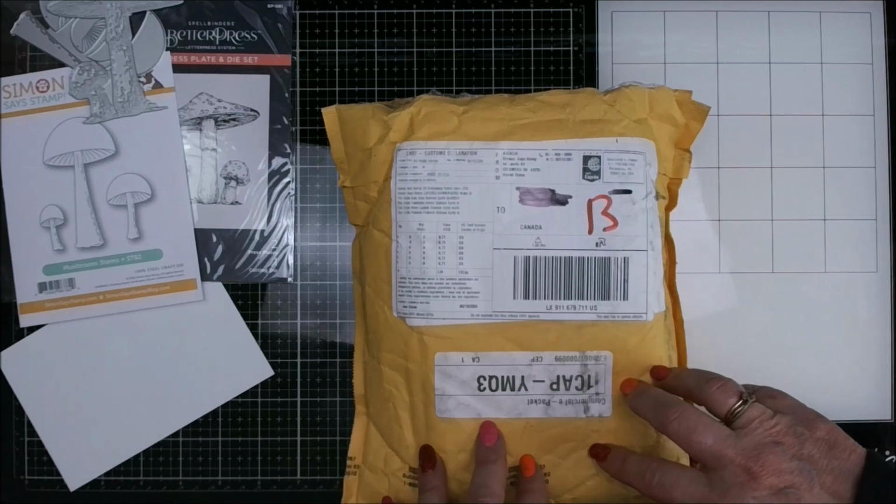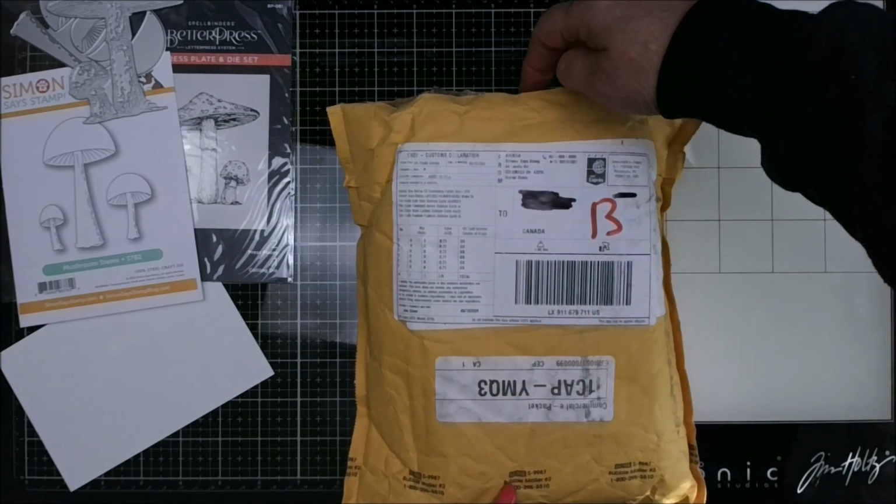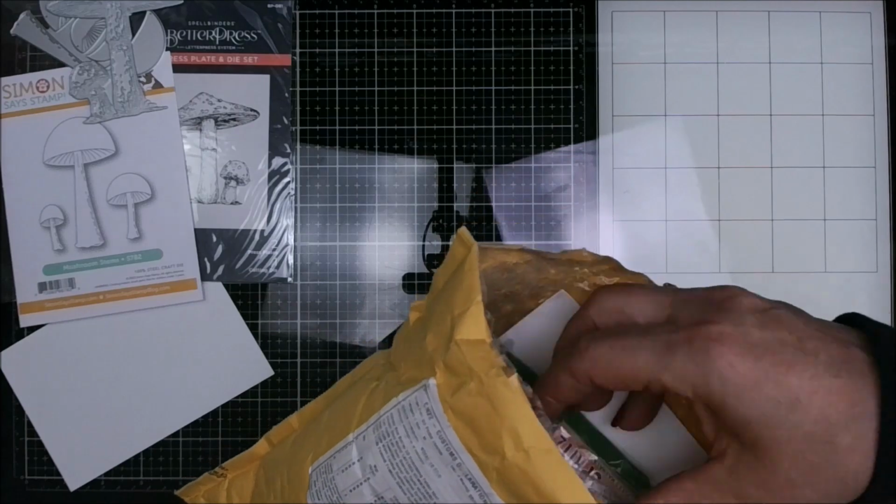Anyways, we're going to focus on this one and the goodies inside of it. And as I said, get to making a card.